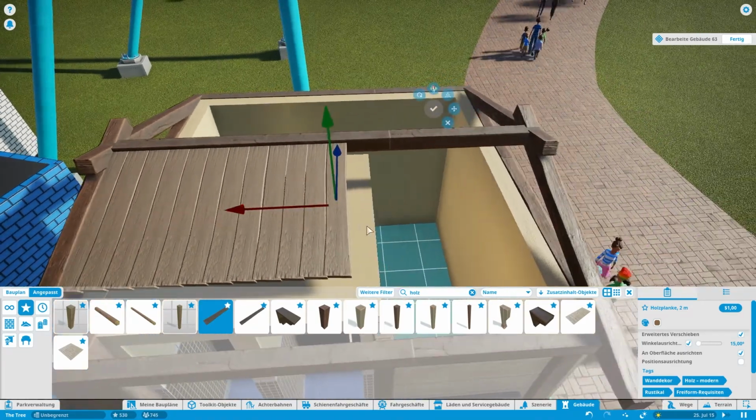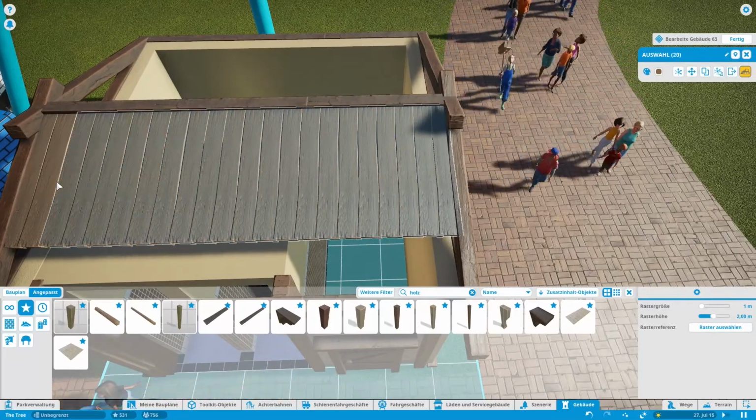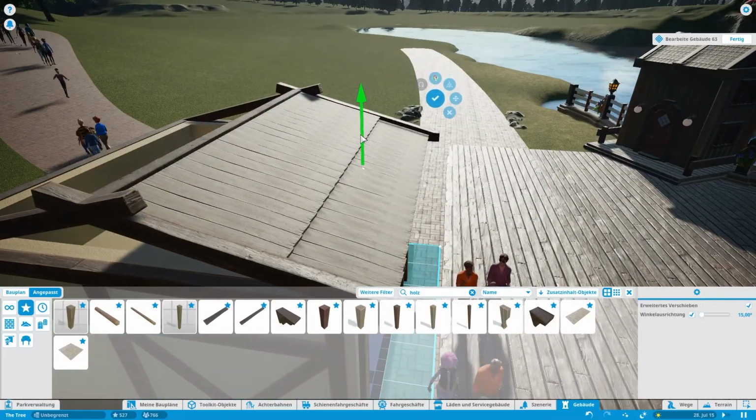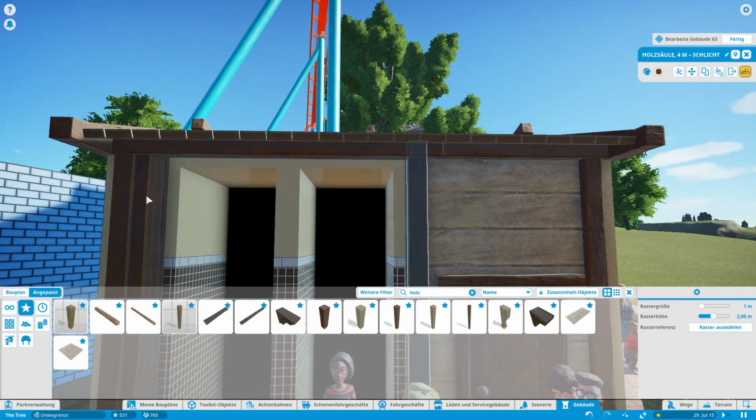The row of shops in the harbor is finished. That should be enough shops. I'm already expanding the restroom into the building here, but I saved the other buildings for the next episode. Well, so much for the topic.